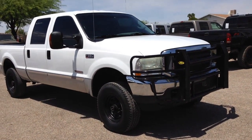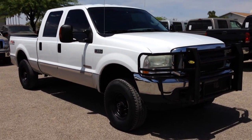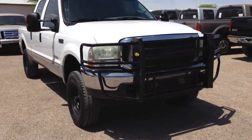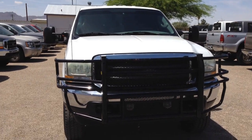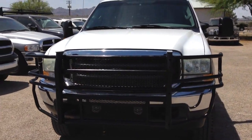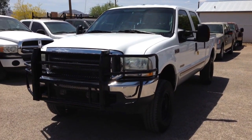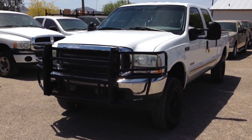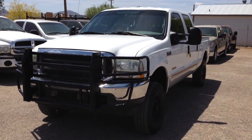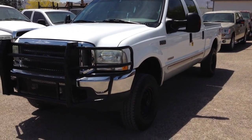EGR delete means that it doesn't have the EGR valve and it doesn't have the EGR cooler, which a lot of people do with their trucks. They perform a lot better, but it also could make an issue for emissions. Most states it won't. Just know that that's the case here. And if we need a catalytic converter installed in the truck, that can be done at our price, which is about $400 for the new catalytic converter and the install.